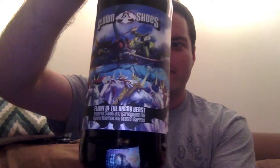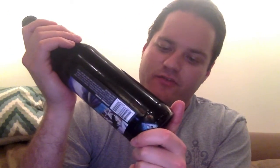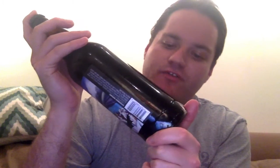Take a look at the bottle there. This is an Imperial Stout. We're already on the right track here. And barley wine aged in bourbon and Scotch barrels. The artwork on here is freaking awesome. Really cool label, it's like the shiny unicorns. And the ABV on this sucker is 10.75%, 1 pint 6 fluid ounces, coming in at 14.44.